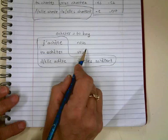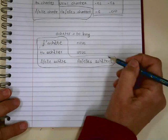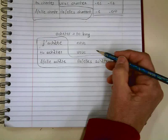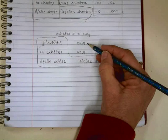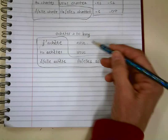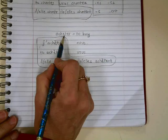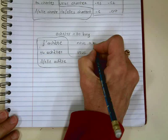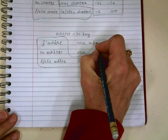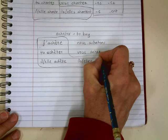So the easiest way to remember how to make these changes is to remember that nous and vous are going to be different. The nous and vous form and all these spelling changes in the stem are going to be identical to the infinitive, which is this one. So there is no accent on nous. It's nous achetons, vous achetez.